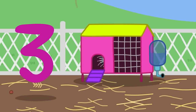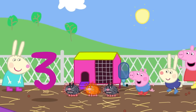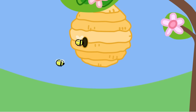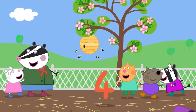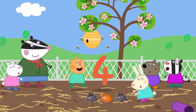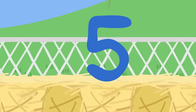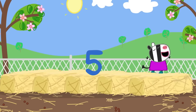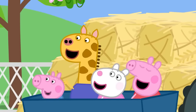Three. Guinea pigs, guinea pigs, three guinea pigs. Four bees, four bees, four buzz bees. You're doing great. Five. Five bales, five bales, five bales of hay.